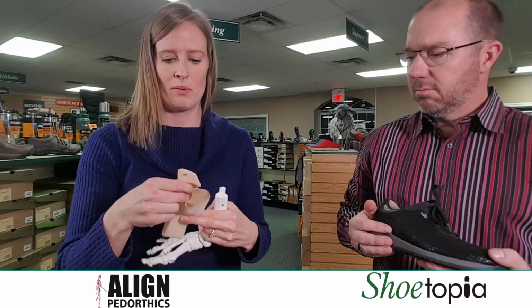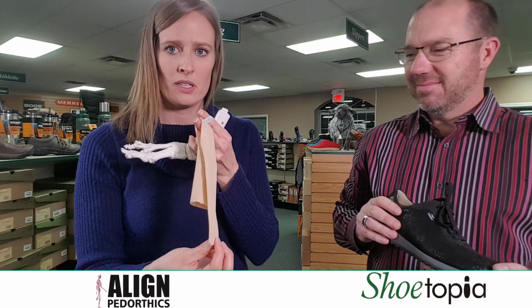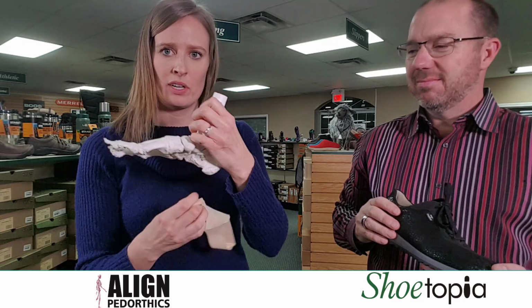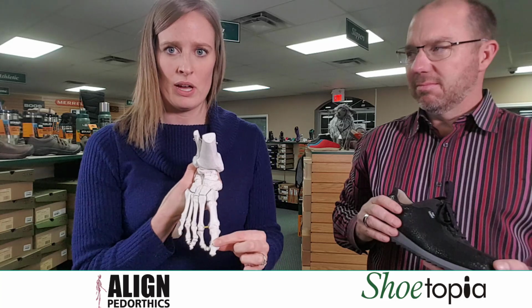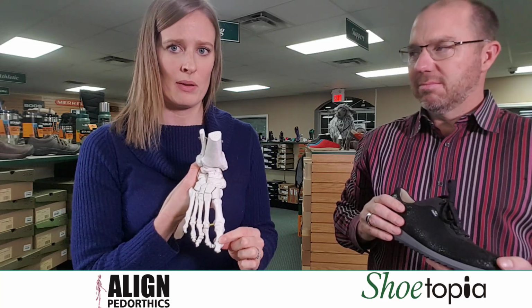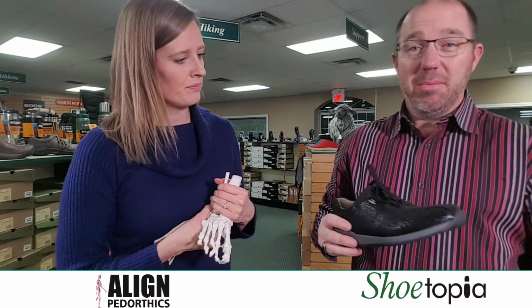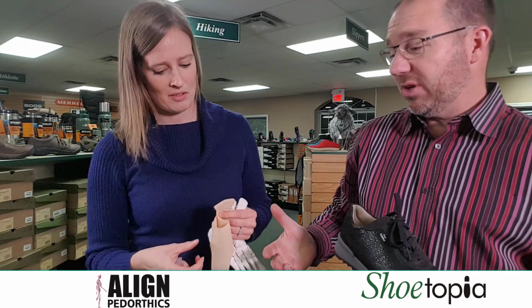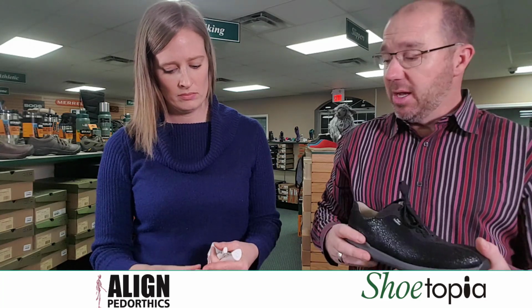Second option would be what we call a bunion bootie. This long piece goes around your big toe and sits around the back of your heel, and it's stitched in a way that it straightens your toe outwards so that we can limit how much of that pushing in you're getting. Yeah, great pieces, and we see a lot of people wearing those in the store. I think they're awesome.